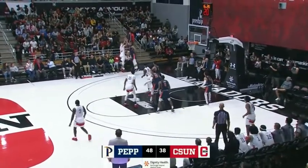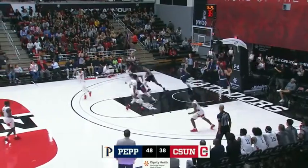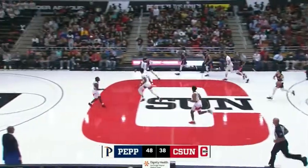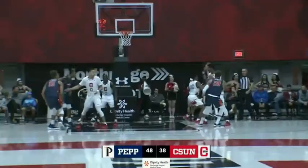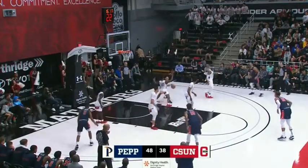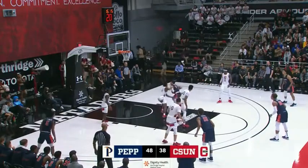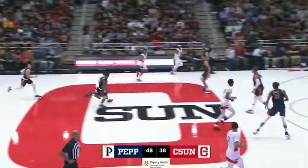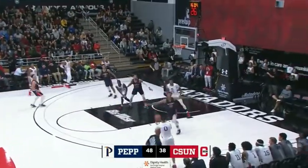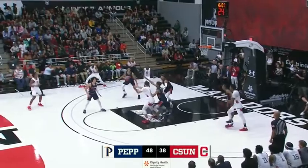Harkless leaves for Coleman. Left corner, bounces to the right off the left side of the rim. Defensive rebound, Colby Ross for Pepperdine. Ross pushing middle of the floor, deflected away by Smith with the inbound. Ross posting up against Brown. The up and under move, too strong off the window. Defensive rebound by Gomez. Terrell pushing middle of the floor. Terrell kicks right wing for Coleman. Coleman left-handed dribble into the paint.